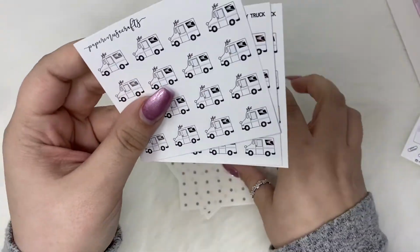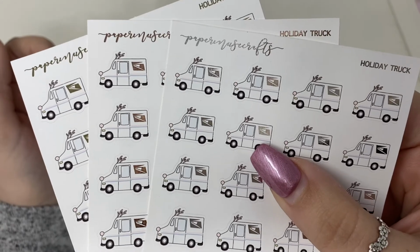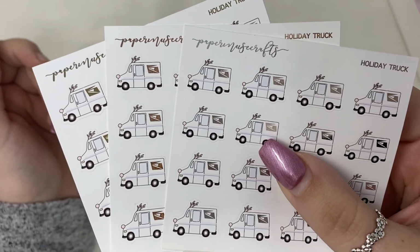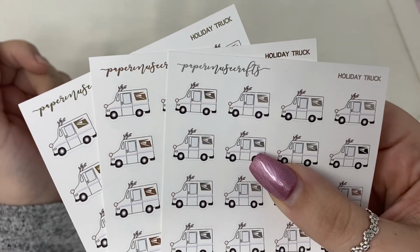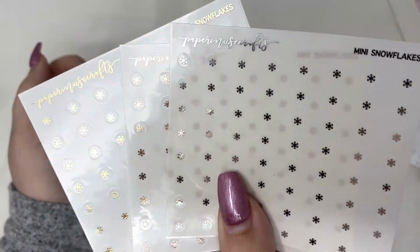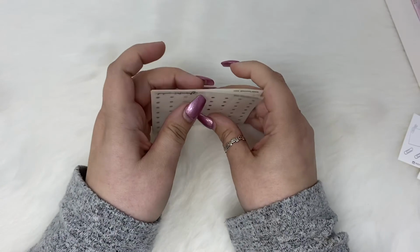and this is the whole reason why I even placed an order, are these holiday USPS trucks. They have little antlers and noses for the holidays, and I thought that was so cute. I got them in rose gold, gold, and silver. I've never seen anyone do that before, so I thought that was really cute. And I got some snowflake little twinkle dots in rose gold, gold, and silver because I like to decorate my spreads with them.